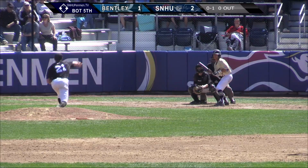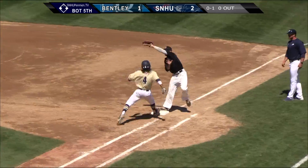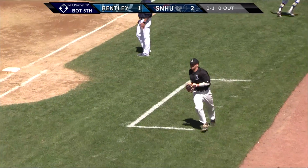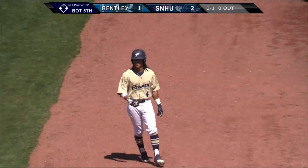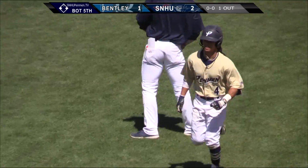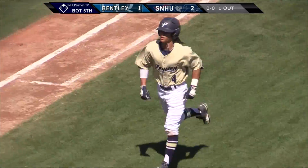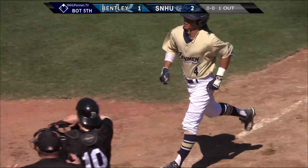And 0-1 now coming. Bunt laid down. Nice one down the first baseline. They have no chance to get Zaberski. Webster is out over at first base. A tough call over there at first. Wasn't sure if they were able to keep the foot on the bag, but either way, Zaberski able to come in. And the Penman now with a 3-1 advantage.